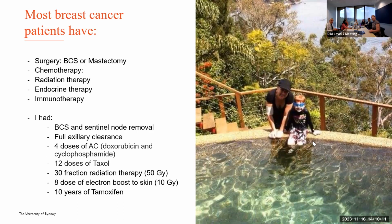And so most breast cancer patients have some surgery. They either have a breast conservation surgery. We used to call it lumpectomy, which is obviously a pretty horrible word and it's a bit nondescript. So now it's known as breast conservation surgery, where perhaps up to half of that breast will be removed, or they'll have a mastectomy, chemotherapy, radiation therapy, endocrine therapy, immunotherapy, and some other therapies as well.